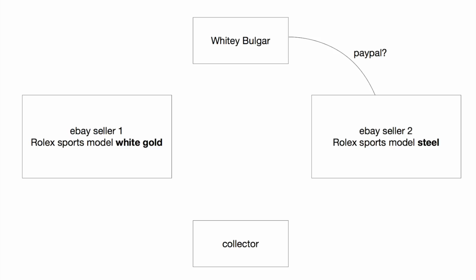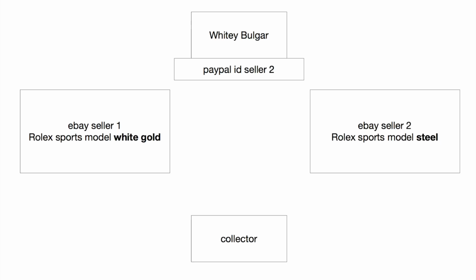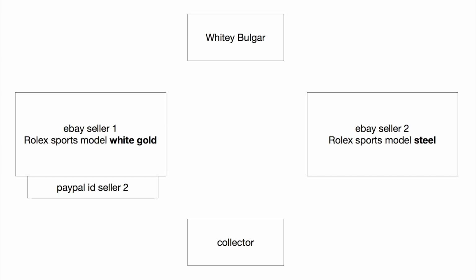And we all know that this question is a little unnecessary, because if you're going to buy something on eBay and the seller offers you PayPal, then you can just buy the item and everything will run automatically. But on the other hand, eBay seller number 2 is very happy about that request. Maybe he has waited several weeks for a reasonable request in his eyes, and so he will avoid anything which can concern our Whitey. And now he's passing his PayPal ID to Whitey Bulger. Next turn, Whitey's preparing his fake listing with the PayPal ID of seller 2.